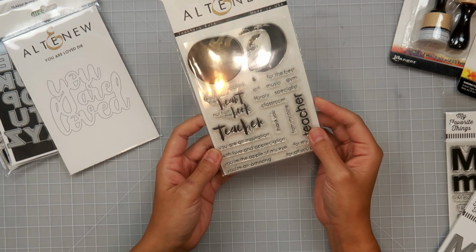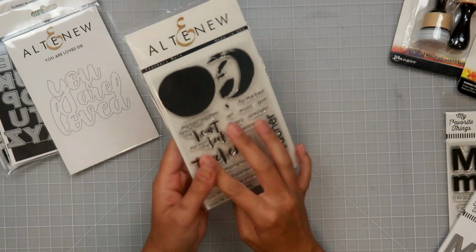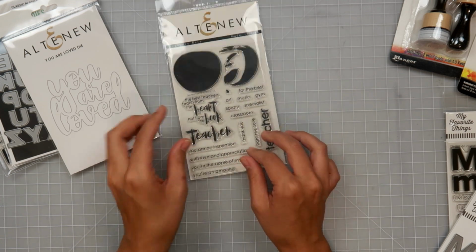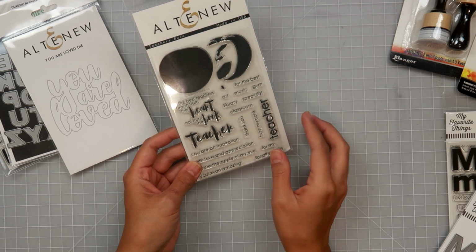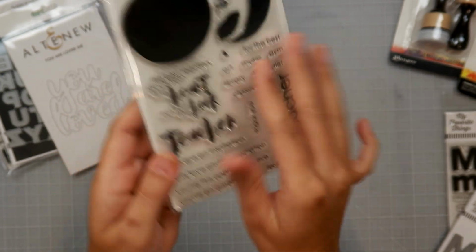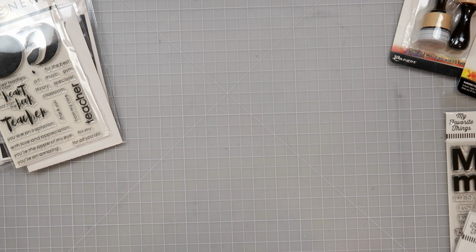And then I also picked up the Altenew Teacher's Rule stamp set. I planned on using this for my teacher appreciation gifts, but I have a few different teacher stamp sets, but I just always go back to the Verve stamp, the what is it called? I forget exactly what the stamp set is called, but I'll try to link it down below, the one that I used in the teacher gifts that I did this year. But I really liked the fonts and the different sentiments on this stamp set, so I'll probably end up using it next year, but for this year I just went with one that I really liked and have used since Mateo was in kindergarten, I think, 1st grade maybe. Yeah, and he's now going into junior high next year, so I've used it quite a lot.